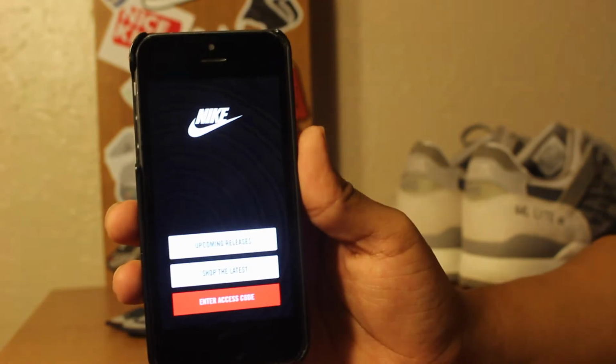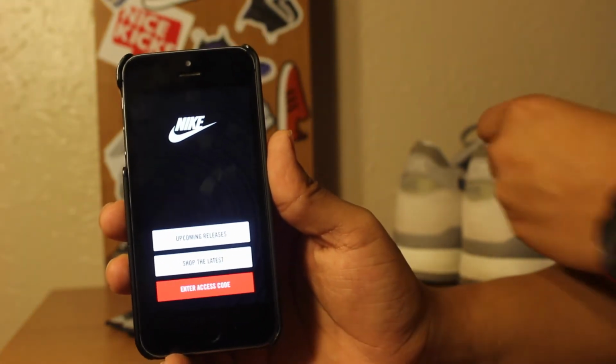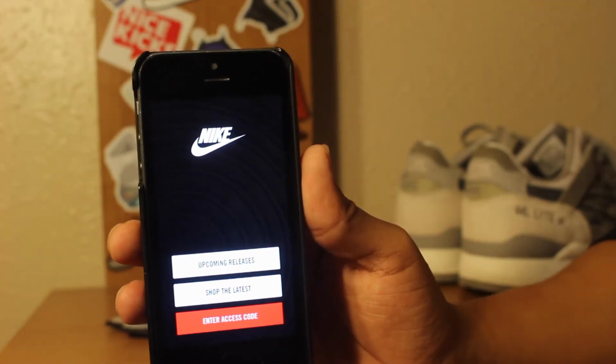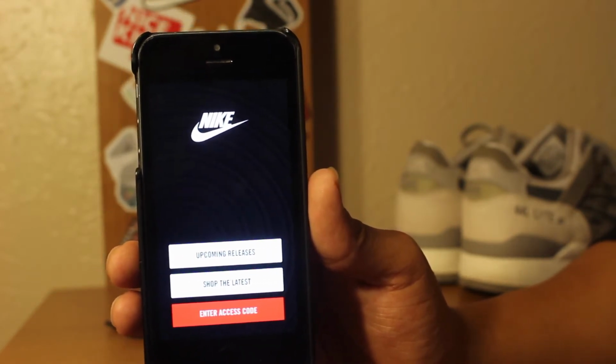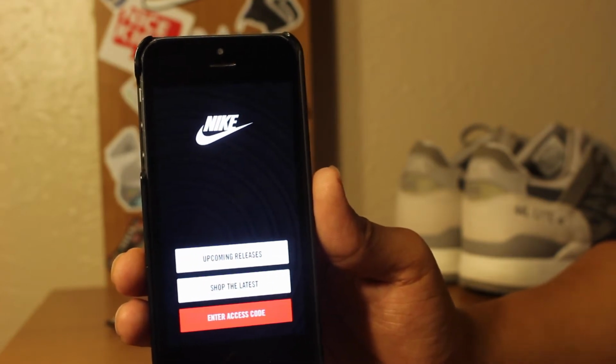Alright, so pretty much this is what it's going to look like. It says upcoming releases, shop the latest, and enter access code. So you actually can use the app without the access code. You just can't purchase anything. Honestly, I don't know how it works without the access code. I really only downloaded the app once I got the access code, but I know you can use it. You just can't order anything with it, so it's kind of pointless.